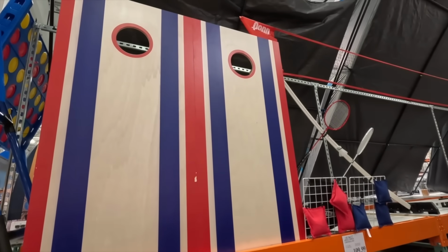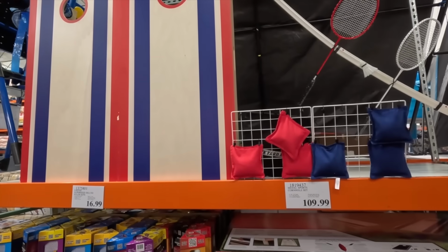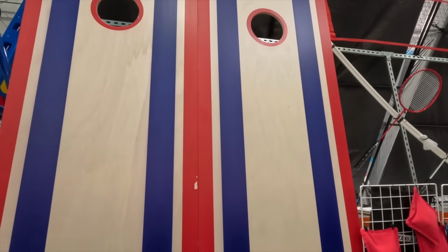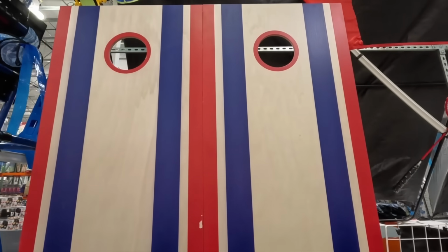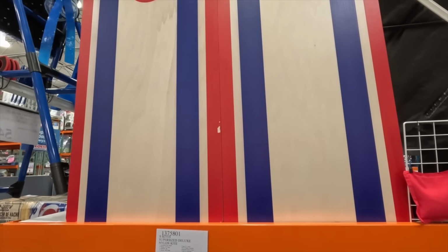This all-wood regulation size cornhole set has increased $10 this year to $109.99, but we love that it's real wood. It doesn't use fiberboard, which can get damaged from moisture and is often a failure point. It's an okay price. Regulation boards usually start around $130, but we've seen similar models as cheap as $80 elsewhere.